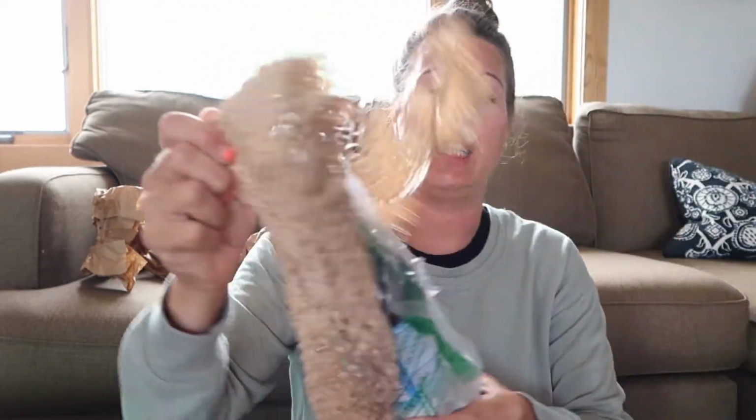They do not have it at Fresh Thyme. At Target it's $4.29, and at Walmart it was $5.24. So this was actually a good deal. Another thing is they package it very nicely, so it doesn't break.